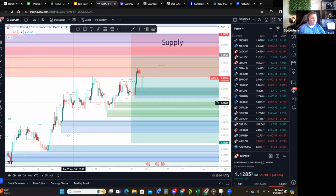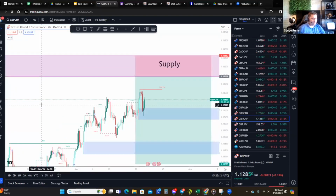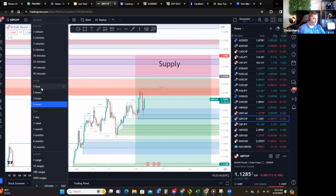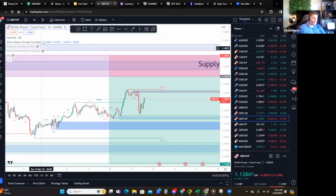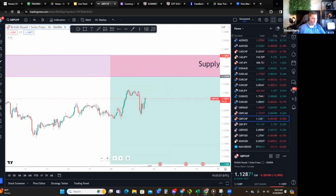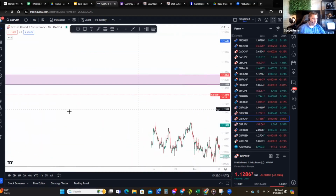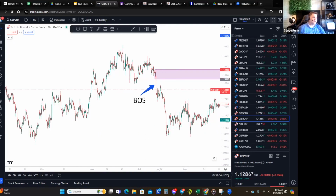Let's actually, this isn't quite what I was looking at. Let's go back. Okay, that's a 4 hour. That's not quite what I was looking at. I guess that's the 1 hour right there. Maybe I'll turn these off and I'll just show you manually, because those are kind of giving me blocks everywhere. So when you go back on the pound franc, you got to go back to here. Okay, oh yeah, this is exactly what we're talking about.